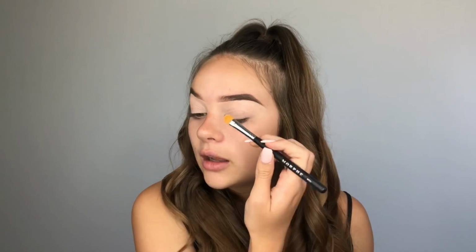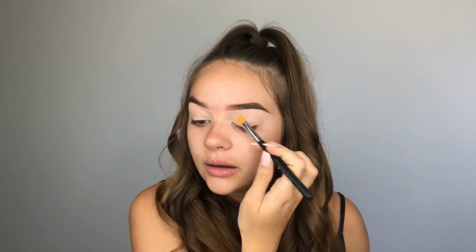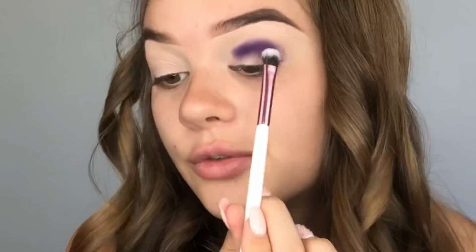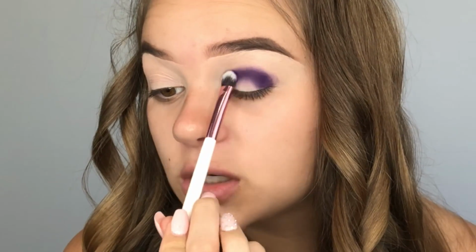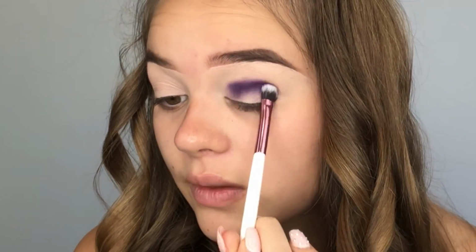And I'm just gonna take this with a BH number 9 brush. Can't remember what set this is from, but it's rose gold and white, so if that helps. I'm just gonna flatten out any creasing I have on my eyelid, because my eyelids crease like hell. You guys, this purple is so damn pigmented. So I'm just using packing motions just to try and pack that pigment into my eyes.